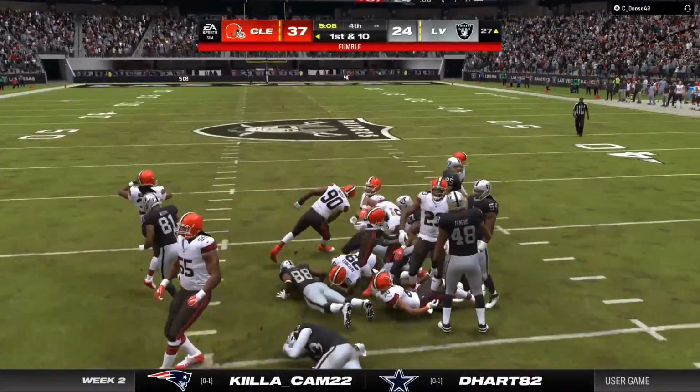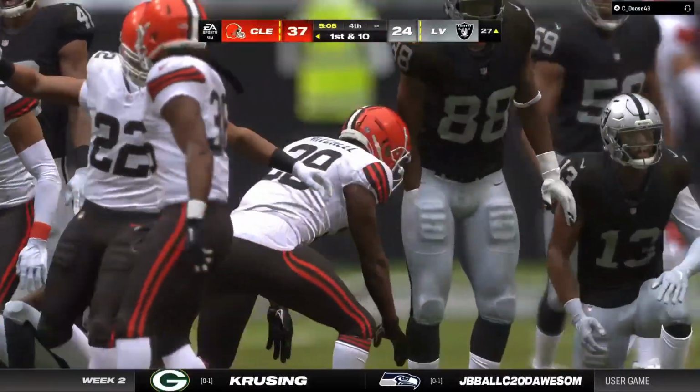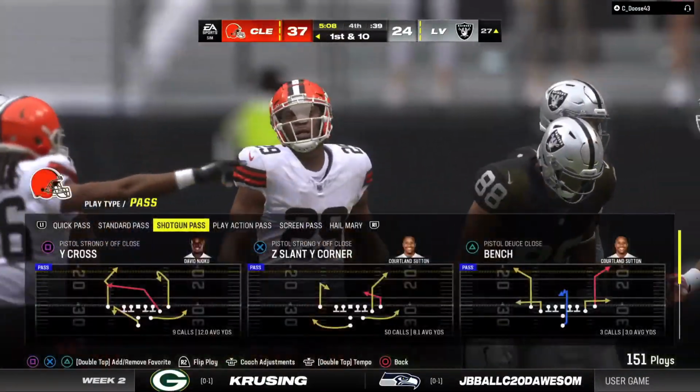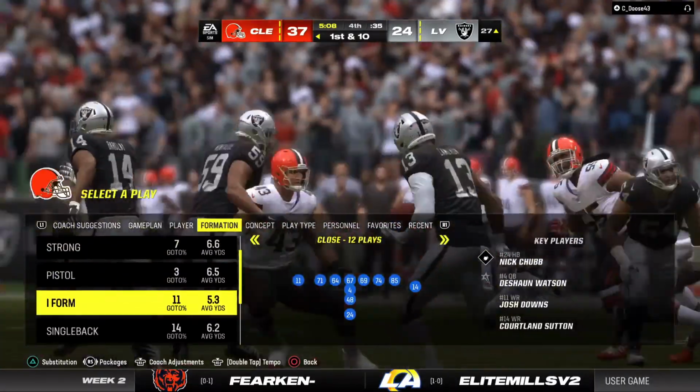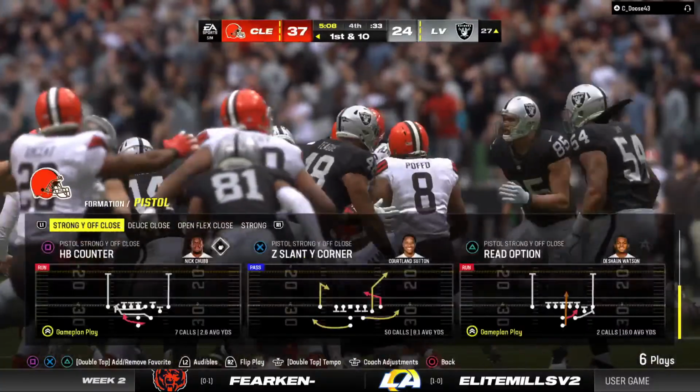Now a hit and a loose football. But it looks like one of the DBs has it, and they're going to set up shop at the 27-yard line. And careless with a football there on the kick return.